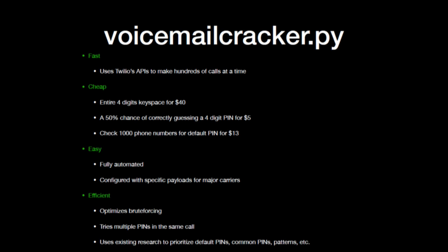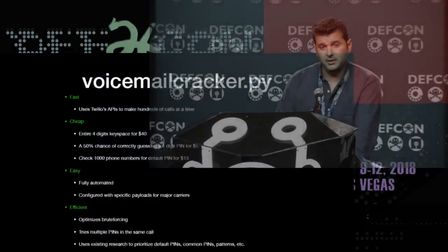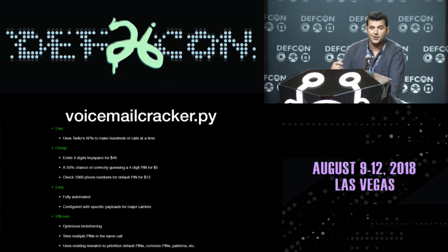But we can take a different approach. Why don't we try the default pins that we mentioned before on 1,000 different numbers? Remember, the phone number is actually the pin code. So that costs you $13. It's easy. It's fully automated. You pretty much provide the victim's phone number and some other parameters, and that's it.